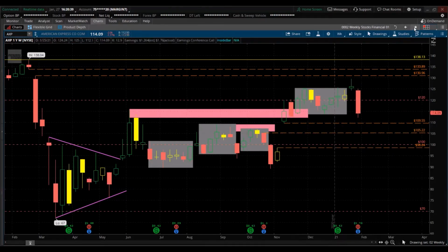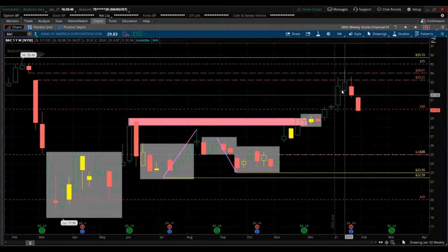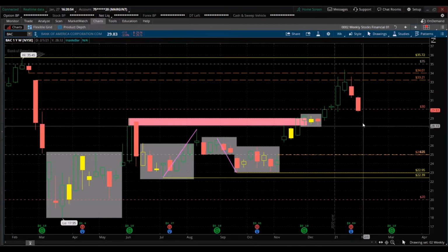Did you know you can make money trading downside? Absolutely. Bravo, Alpha, Charlie. The momentum's down. Just those few weeks ago, we filled this gap. And since then, it failed to close in that gap and it rolled over. Lots of problems.